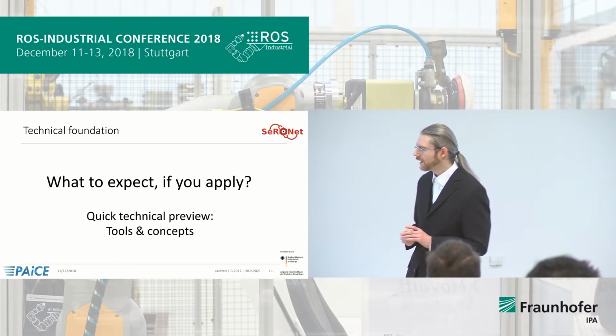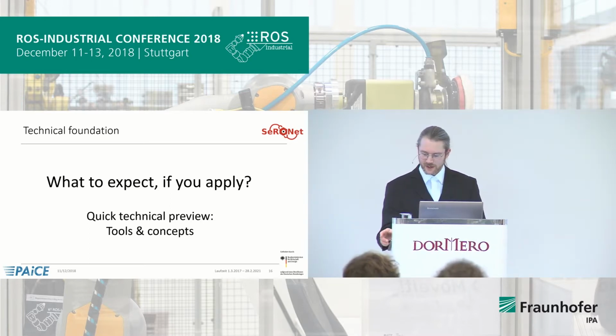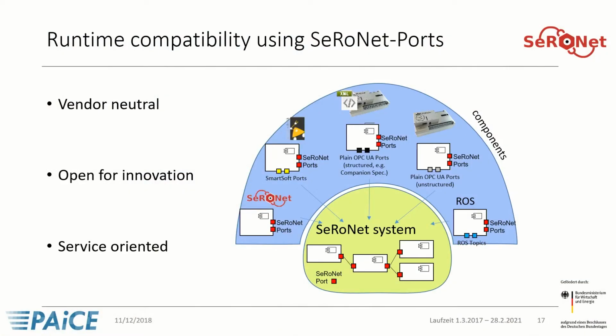So in case you are inclined to actually come to us and apply, what can you expect? A quick technical overview of what SeRoNet is about. It's about vendor-neutral structures, it's about being open for innovation, it's about a service-oriented way of building systems. What we have here is basically a visualization of the idea which we have.